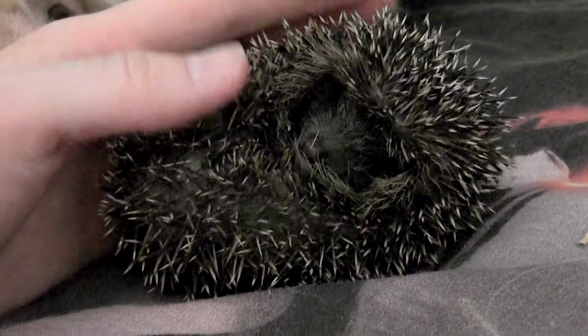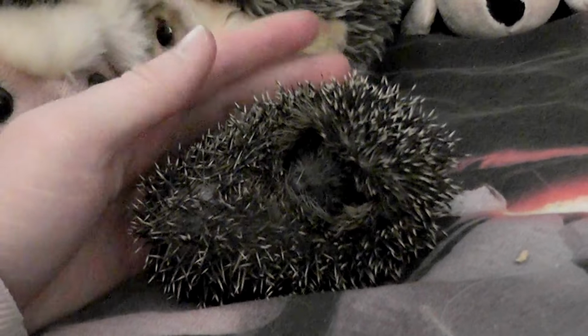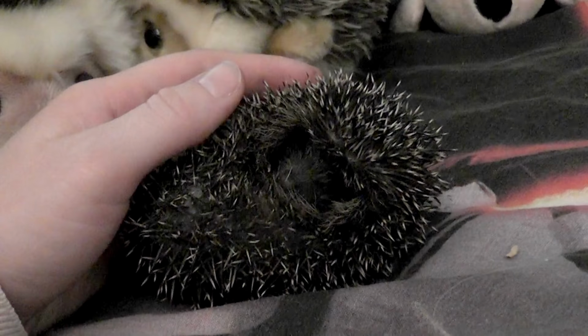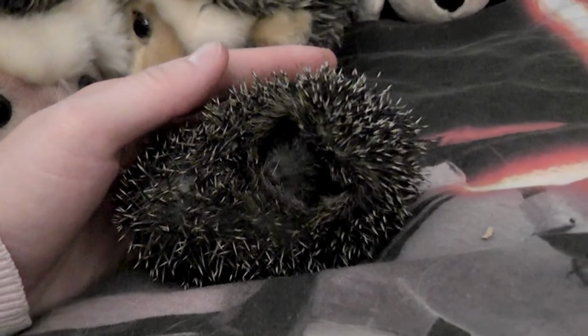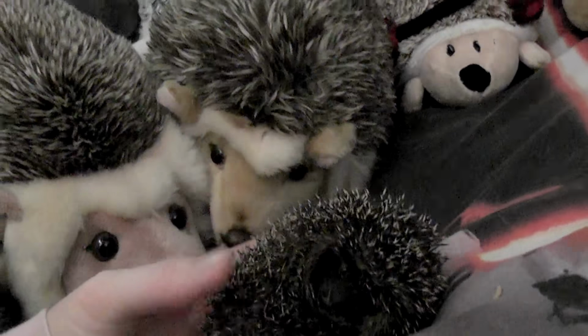So yeah, I've been trying to make him come out, but these ones have had quite a hard time, because I had to carry them home. And actually first we found Mr. Adult here, and then we found the hoglet. So they're very shy, both of them. Now just to give you an idea, I'm gonna try to carry Mr. Hoglet.